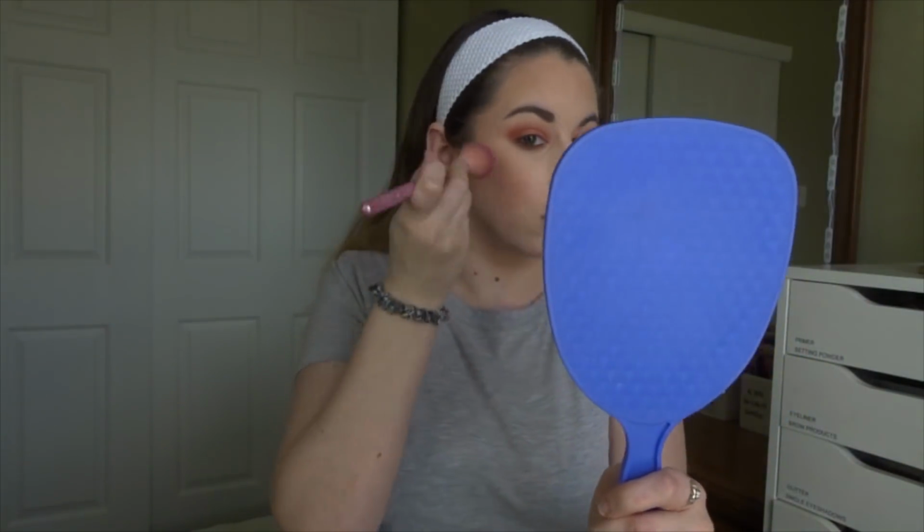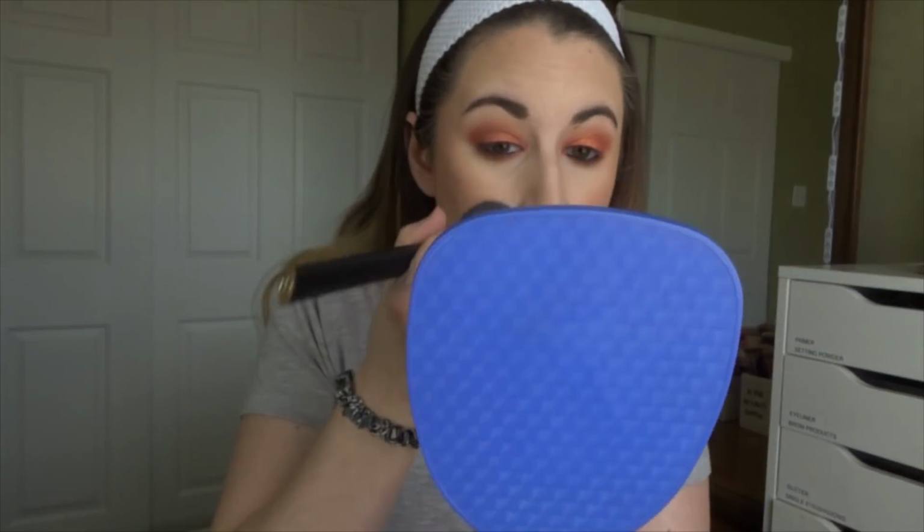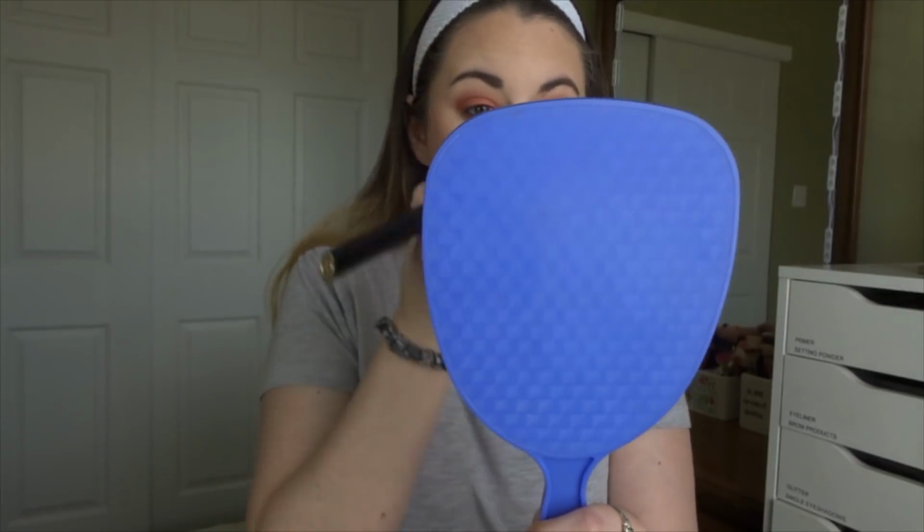I'll be using the SL Miss Glam SL41 brush. Ooh, that's pretty and a little bit pigmented. Let's take it down a bit. I'm liking how it's looking so far, guys.